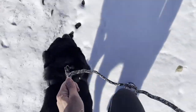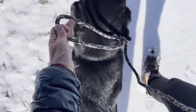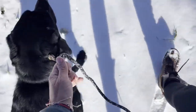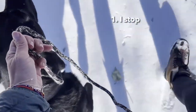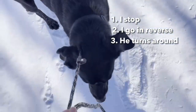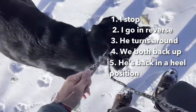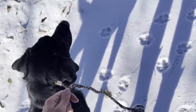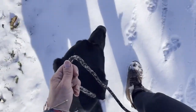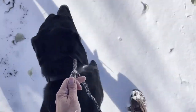I wish you could see the slack in the leash. My hand's gonna be in the way. There you go. Squeeze. There, you can see it. Now he took the slack and ran ahead. So we're gonna do the old back into position. Breathe it out, fresh start. Really just a light pinch.